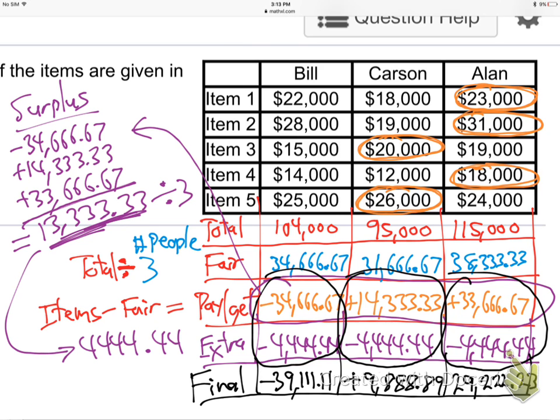There it is. You read all those numbers? Is that good? Everybody read those final allotment numbers? Negative 39,111.11. Positive 9,888.89. The final one is 29,222.23. You see that one? So there's the final story. Everybody see how I got those? Is that making sense?